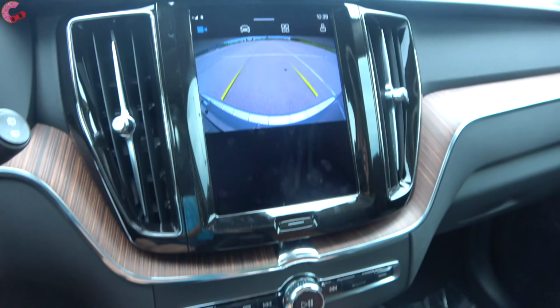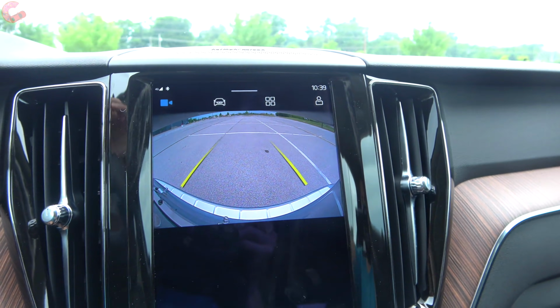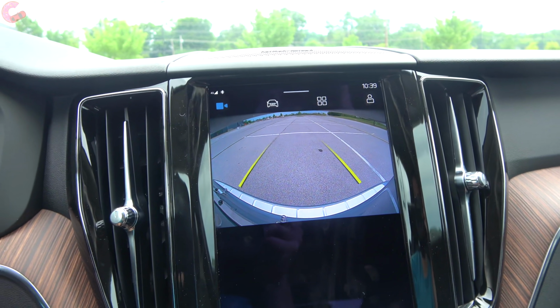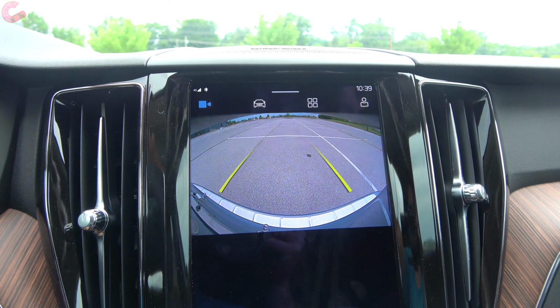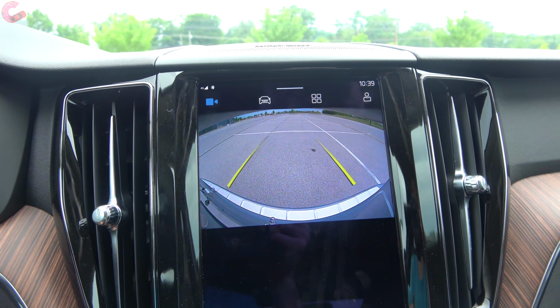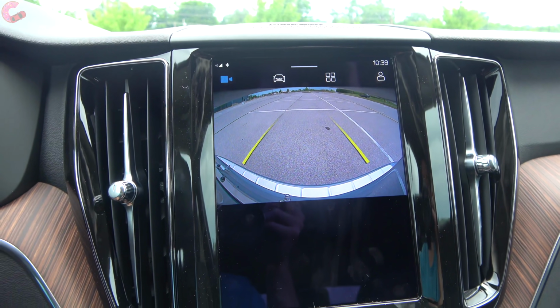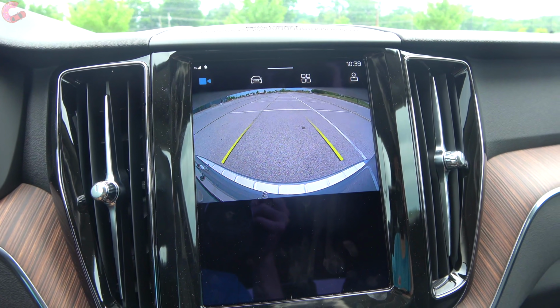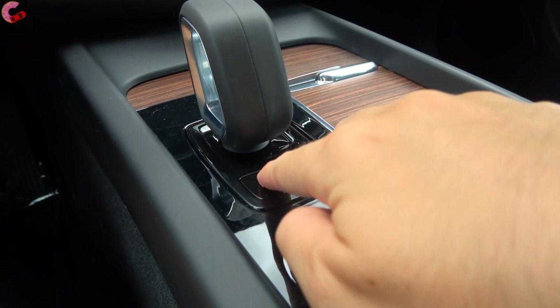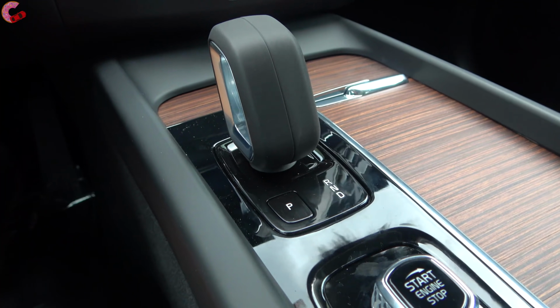Double tap up to go into reverse, and when you do, you will be greeted with this standard backup camera, of course with rear parking sensors as well, and active trajectory. If you choose the advanced package, that is going to throw in the 360-degree camera system as well as the automated parallel and perpendicular parking system. And then for park, you're just going to press the P right behind the shifter there.